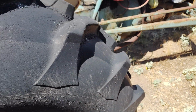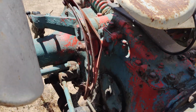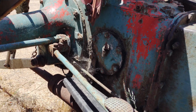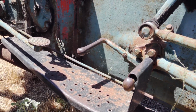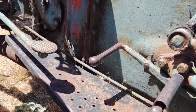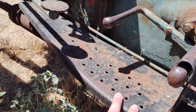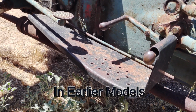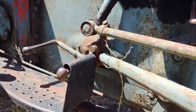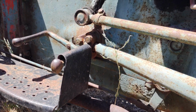So what's another thing? And then the hydraulics, we haven't really tried the hydraulics yet, just because we'll get into that when we start seeing what needs to be done. As I stated, the brakes for some reason don't feel like they're working, but we'll figure it out. Apparently these were an aftermarket plate, because they were called safety plates. This was actually the only place you could put your foot if you didn't order the safety plates as they call them.